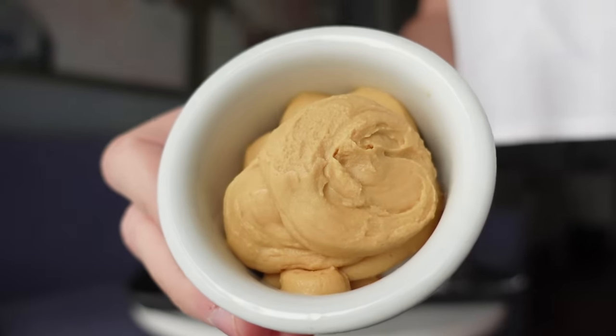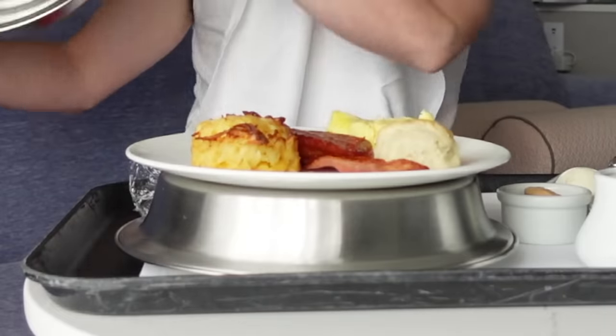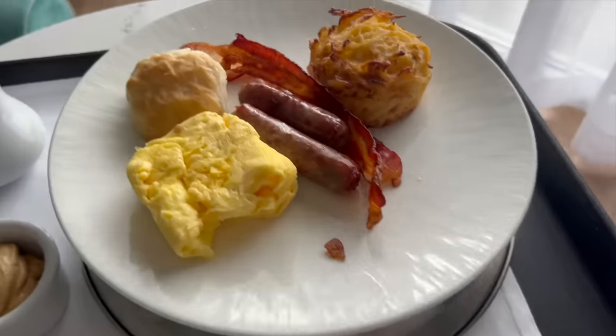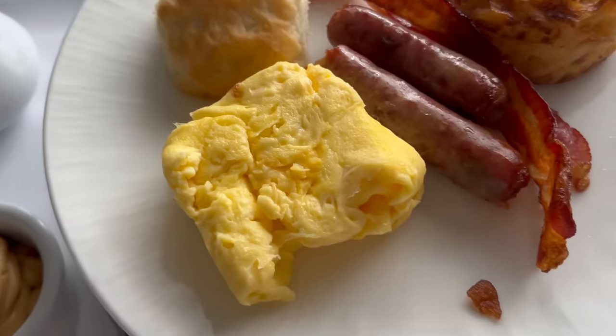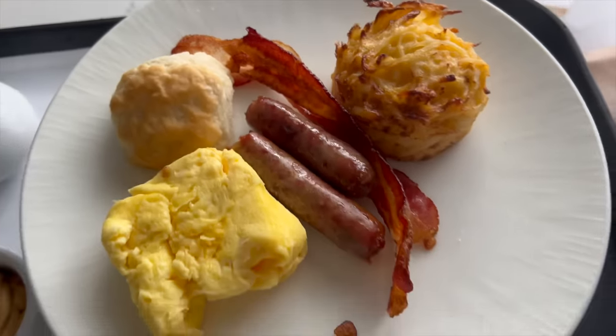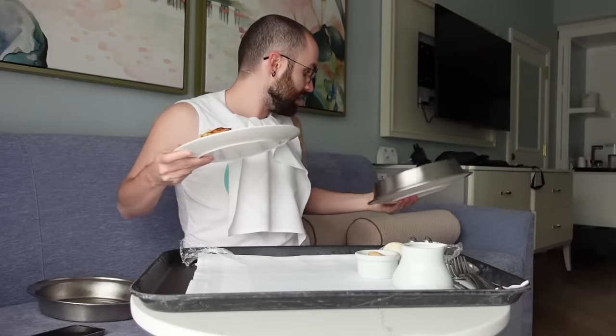Look at this, guys. Look at this. That looks so thick and so delicious. Let's see what this first plate is. Oh, very cute. Everything is in its own little blob. Look. Do you see what I mean? We have a blob of hash browns, a blob of scrambled chicken, a biscuit, and then the meats. And so this must be the French toast. I'm gonna set this aside.